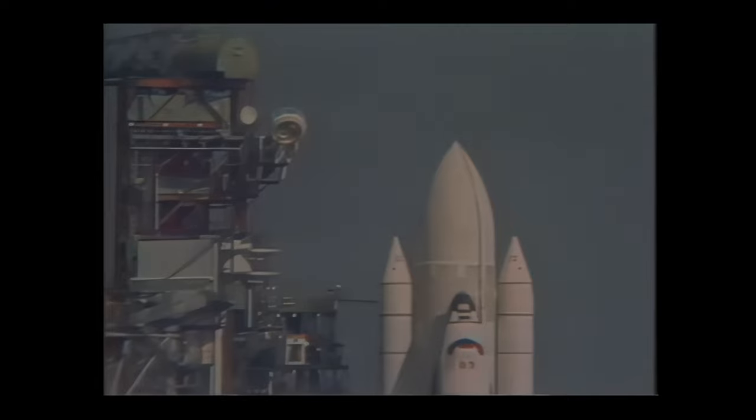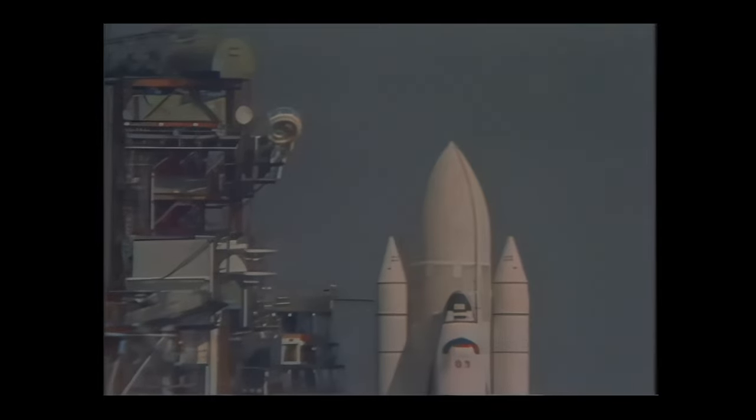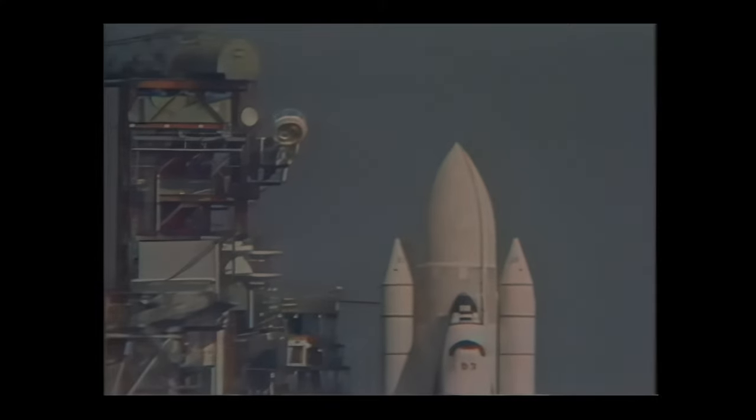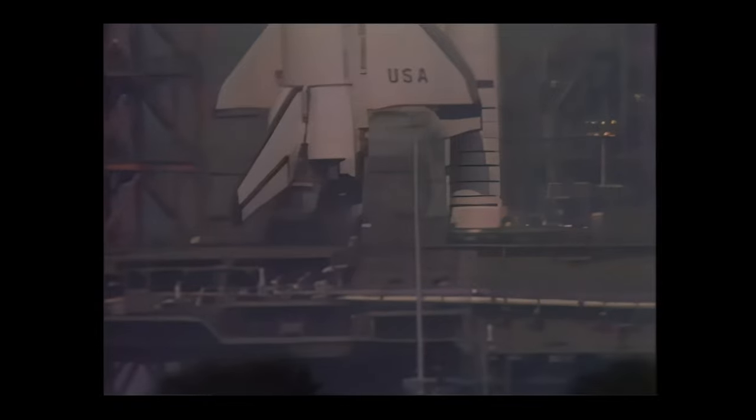T-minus 1 minute, 15 seconds, and counting. The liquid hydrogen tank is at flight pressure. Coming up on the 1 minute point in our countdown. Everything going smoothly. T-minus 1 minute and counting. T-minus 50 seconds, the firing system for the ground suppression water is armed.